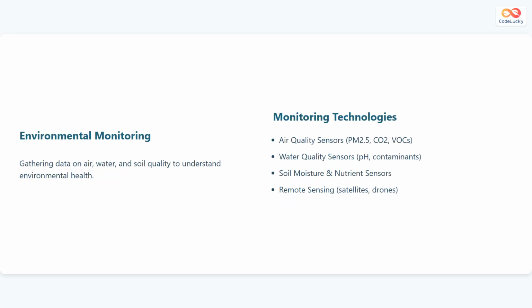Environmental monitoring is the systematic collection of data on air, water, and soil quality. Sensors measure pollutants and other key indicators such as particulate matter, carbon dioxide levels, pH balance, and nutrient content. Remote sensing technologies involving satellites and drones complement ground sensors to provide comprehensive environmental data.